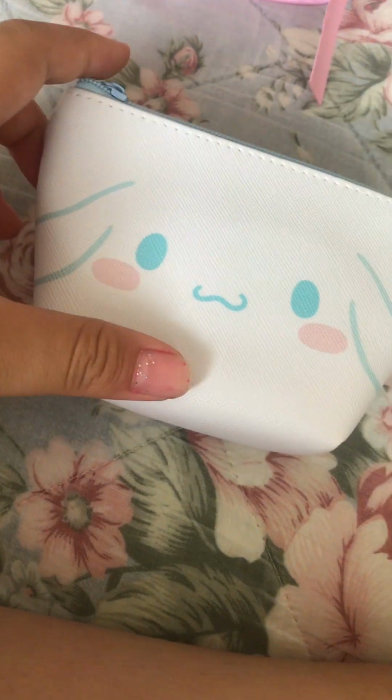Oh, you know, my mother did not buy me this. I bought this for myself, actually. I think I bought it for myself. Anyways, so cute.